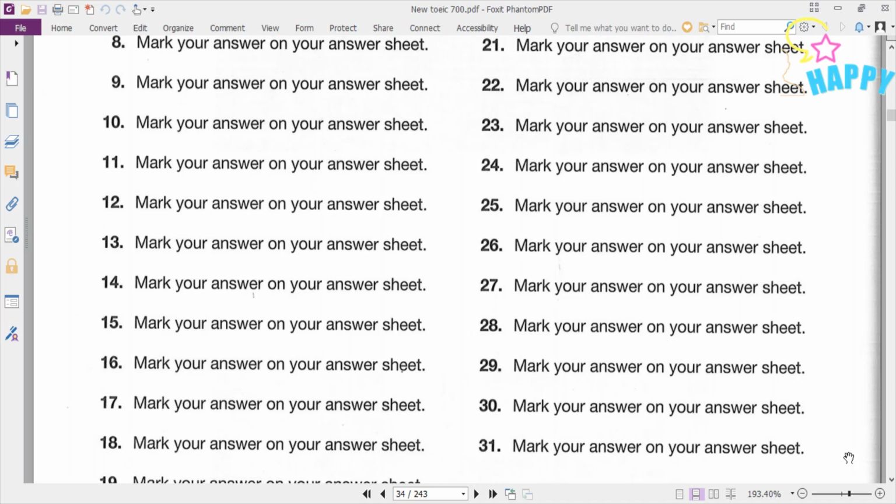Number 20. There appears to be a problem with your car's engine. A. Thanks for fixing it for me. B. What exactly is wrong with it? C. How much do I owe you for it?